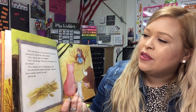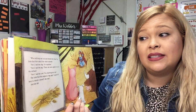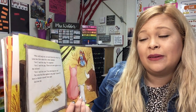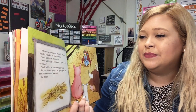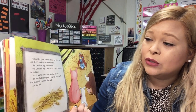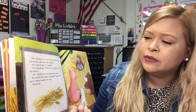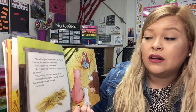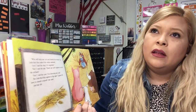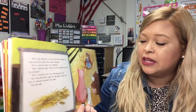"Who will help me cut and thresh the wheat?" the little red hen asked the other animals. "Not I," said the dog. "It's nap time." "Not I," said the pig. "There are new apples to eat in the orchard." "Not I," said the cow. "I'm chewing my cud." The little red hen sighed a big sigh. "I guess I'll have to thresh it myself," she said.